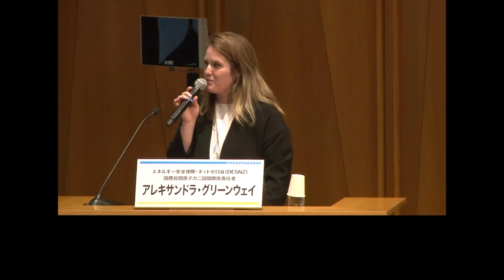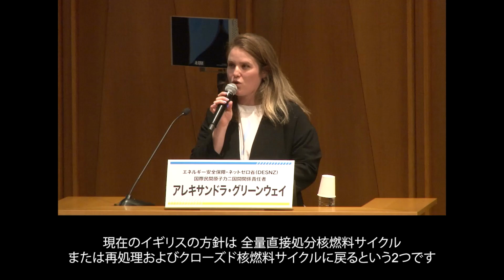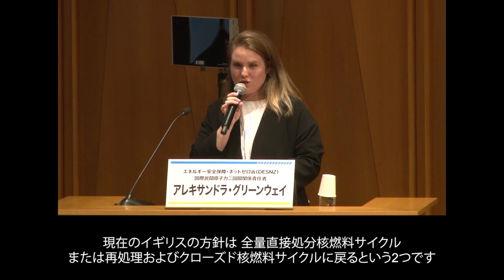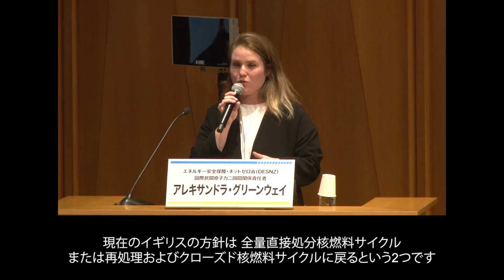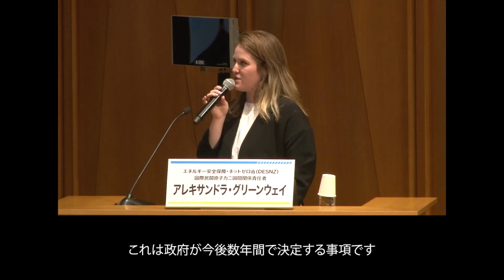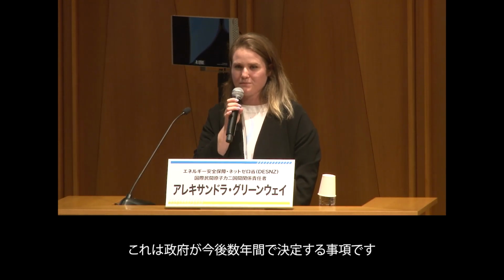Yeah, so currently the policy of the UK government is that we could have a once-through nuclear fuel cycle, or we could go back to reprocessing and a closed nuclear fuel cycle. So that's going to be decided in the next few years by government.